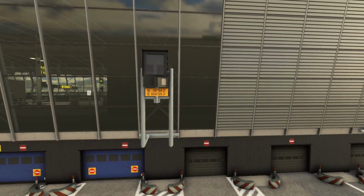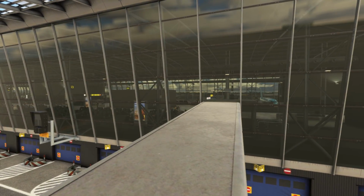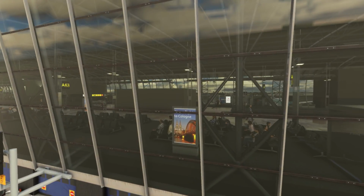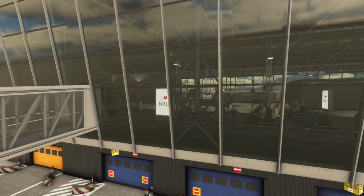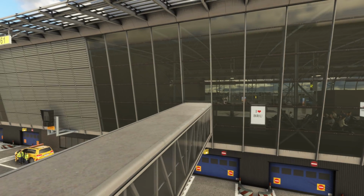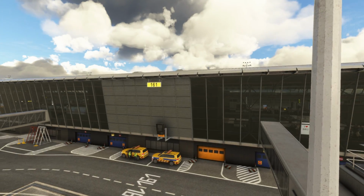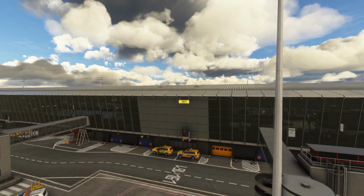So let's get our drone camera active and let's have a look around the airport. The glass and reflections have been done beautifully for this airport. Both the main pier terminals are fully populated and animated as well. And once again we'll have a look at that just now, but let's have a look at the exterior of the airport first. From the amount of detail included, I've got no doubt this is a fully accurate rendition of Brussels Airport. And no matter where you look, you find detailed textures and high resolution.